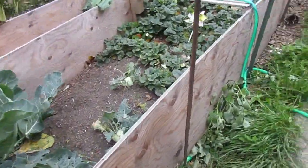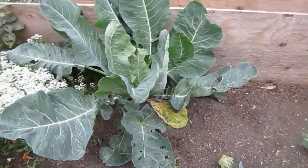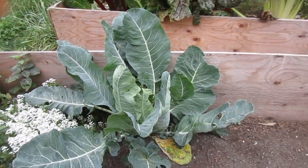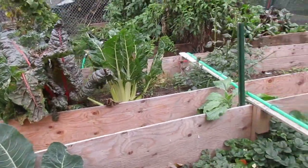Still got a couple kohlrabi coming. Should be able to pick those this week. That's a cabbage. And the chard in there is doing very well.